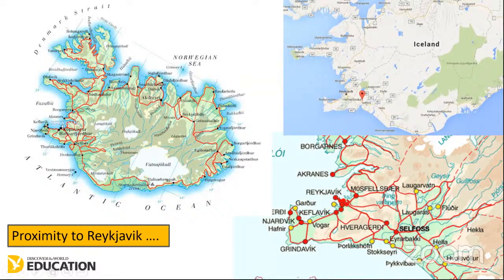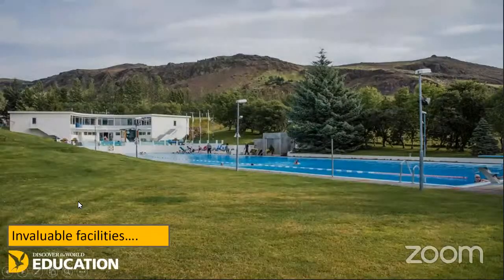Moving on from that to some of the facilities that they have in Hveragerdi, because it links to the proximity to Reykjavik. Now, the naturally occurring hot springs haven't just provided heat and power for the people of the town, but they've also provided hot water for the town's swimming pool. And if you've been to Iceland, you will know that every town and village in Iceland has at least one swimming pool. It really is a massive part of their culture, their lifestyle, everything. And obviously they've got an abundance of hot water, so they can have outdoor swimming pools, even with their climate the way it is.